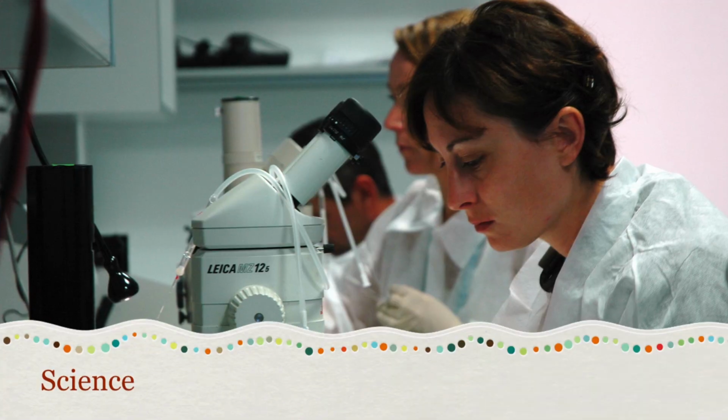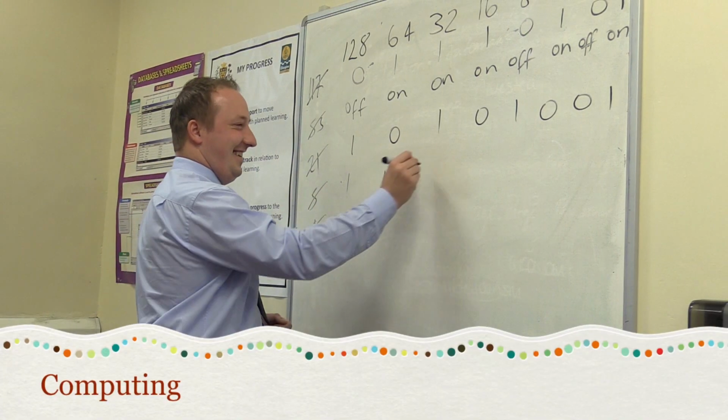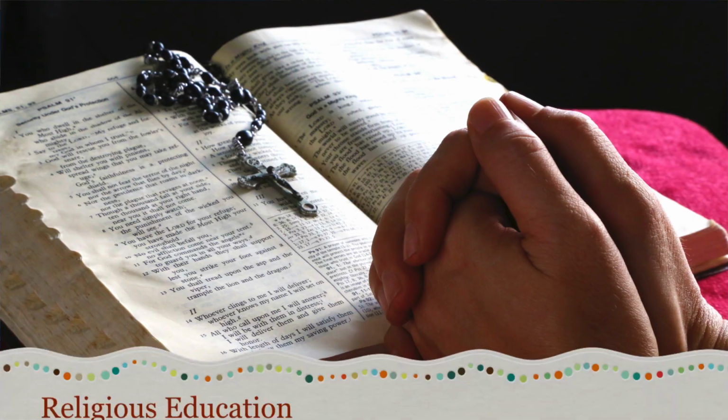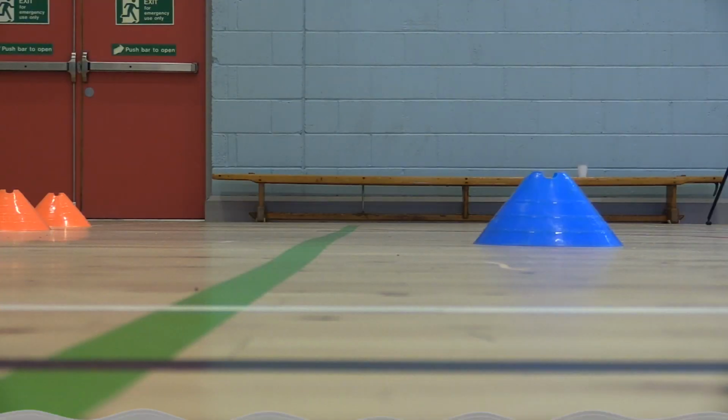Numeracy across the curriculum is where numeracy is studied, and it's studied in just about every subject in the school. For example, in science we'll use fractions and we'll use decimals, we'll use percentages. We'll use numeracy in computing, for example, with binary codes. We'll use numeracy in even RE, where we could be looking at time before Christ, so we're using negative numbers there. So numeracy is used in all subjects.